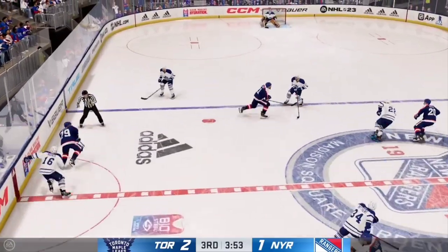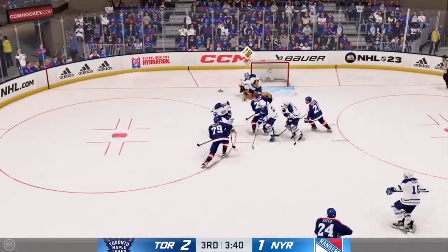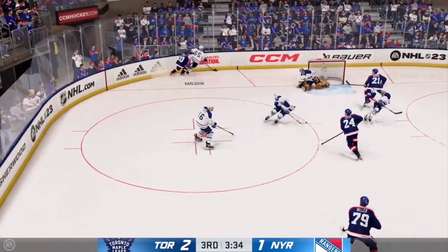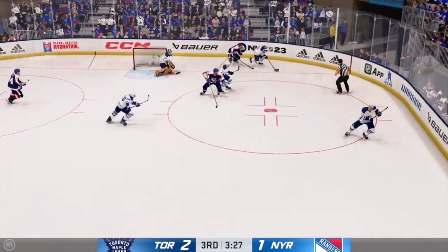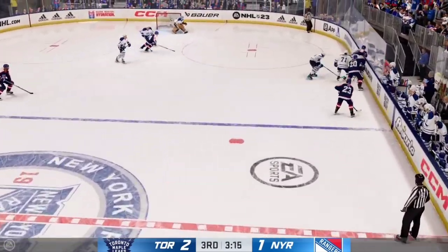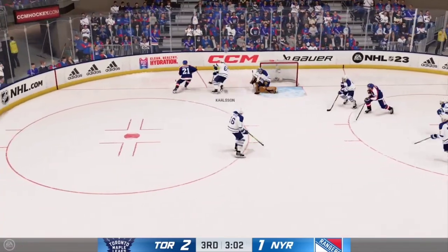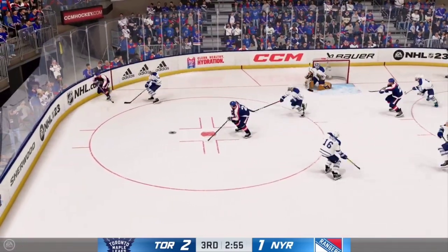New York's moving it along the wing. Moves it quickly over to Kreider. Puck grab by Miller. Stopped by the goaltender getting a piece of that one. Half of the goals in this league are scored from directly in front of the net. That doesn't happen with a save like this. Oh, how do you not convert those chances?